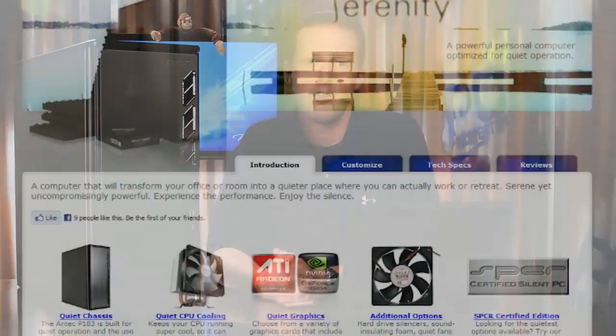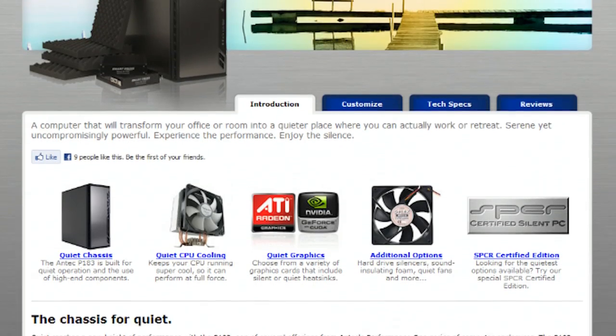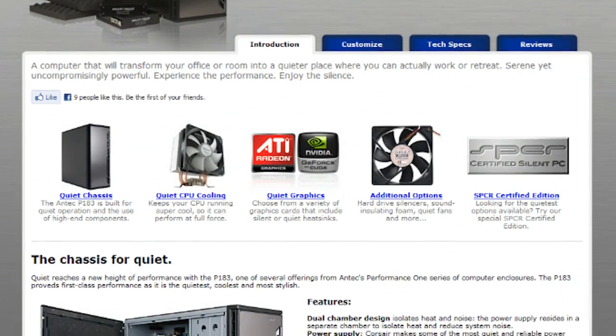Previously on PC Perspective, we took a look at a very high-end gaming computer from Puget that consisted of an overclocked Core i7-980X, a pair of GTX 480 graphics cards, and 12 gigs of memory. All of the major components were water-cooled, so it was relatively quiet, but Puget just sent along another machine that goes well beyond that. The Serenity line of computers offers sub 20 decibel sound levels that should basically be inaudible in any kind of regular working environment.